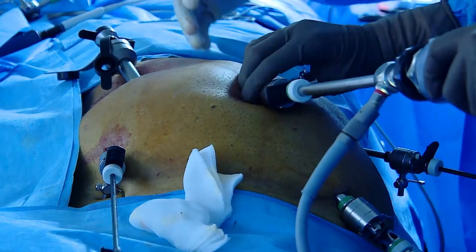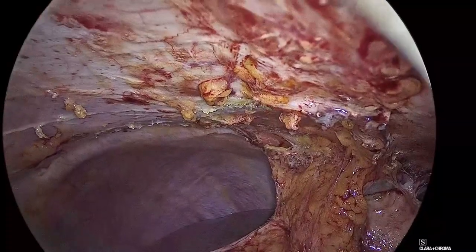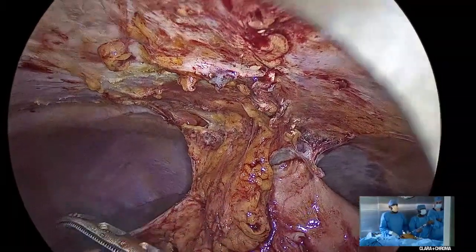So we are not seeing the lap picture. Okay. Can you now show the inside view, please? Check. Are you able to see the inside view now? Yes. Okay. Now we are able.